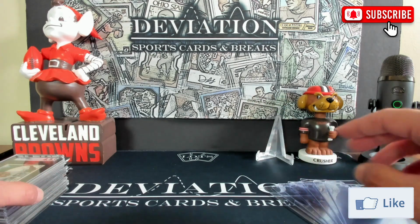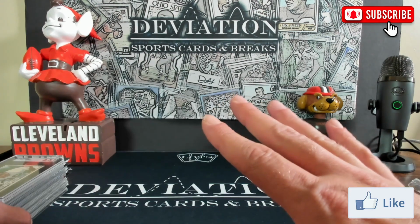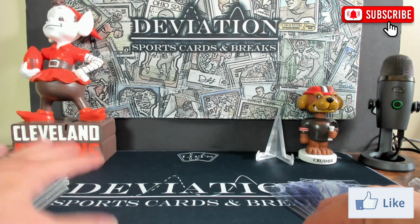Just as a note, of the 5 cards I did in the original video, 4 of those were from the 50s: 2 1950 Bowman, a '57 Topps, a '59 Topps, and a '61 Fleer. So these are all going to be on top of that.